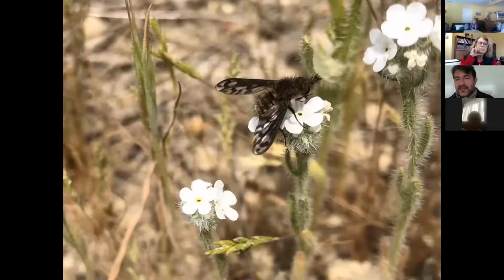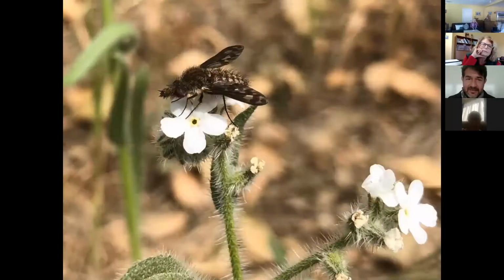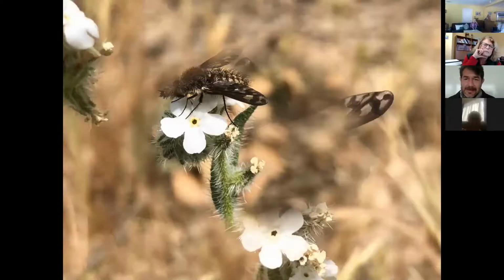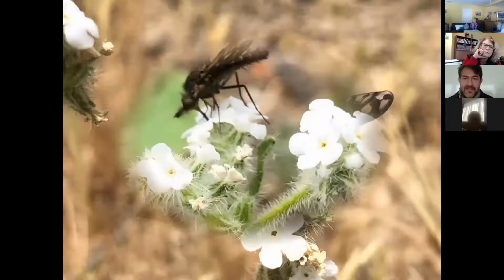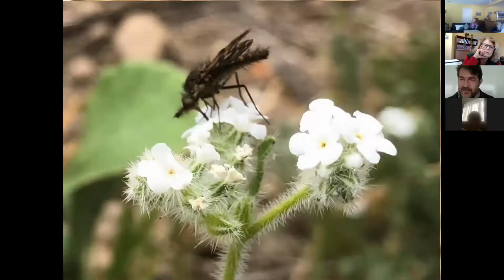And so here it is when it's on top of the flower. And here's a different view of it. And more important, here it is when it's probing the flowers. So it has its mouth part now inserted into the flowers and drinking the nectar. And here it is when it has brought this mouth part out. So you can see that the length of the mouth compared to its head is very, very long. And so it has no problem whatsoever in reaching some of the shallow nectaries that are made by the flower.